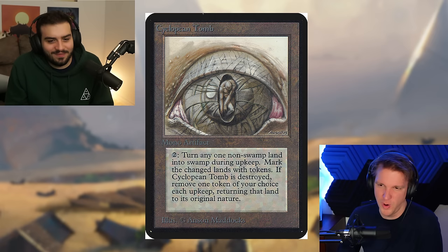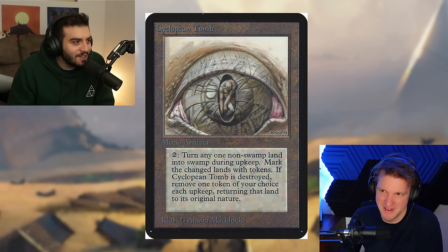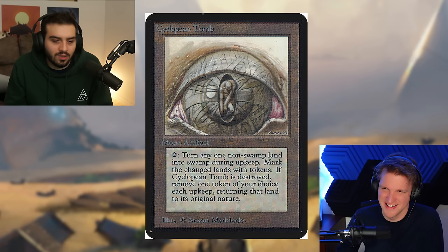Turn any. Oh, wait a minute. But you could do your opponents. Because it's any. Ooh. Okay. Mark these changed lands with tokens. If Cyclopean Tomb is destroyed, remove one token of your choice each upkeep, returning that land. That is actually a really, really cool card.